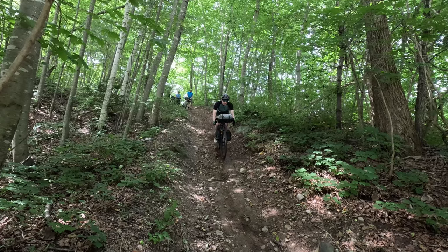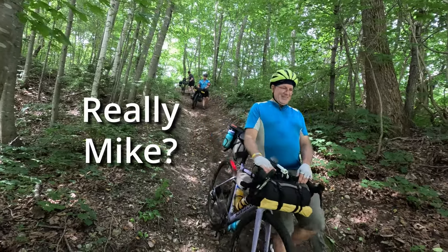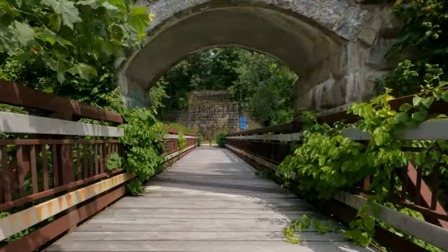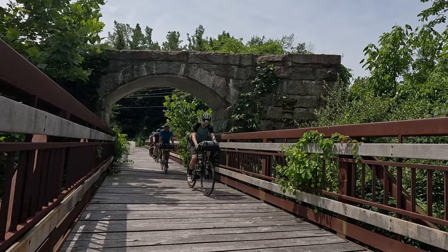Definitely go-over-the-handlebars type territory. Yeah, I don't have my mountain shoes on. I got my city biking shoes. This bridge was washed out in the 1955 flooding that resulted from Hurricane Diane. The railroad never rebuilt it.